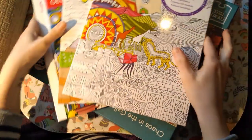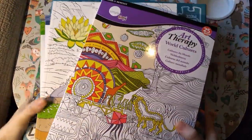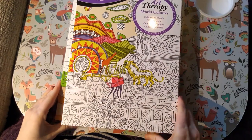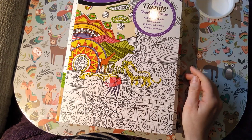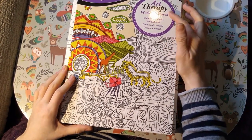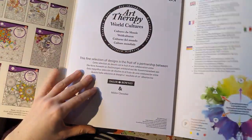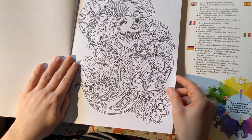Okay, just bear with me. Right, okay. So I said that I wanted this book from The Works. I'd got a couple of the A5 ones, so I decided I wanted to get this A4 one. So this is Art Therapy World Cultures by Deborah Rowney. Same layout as the other ones, and these are tear out pages.